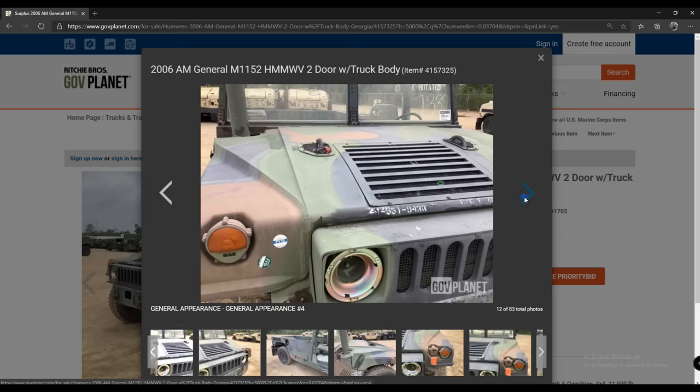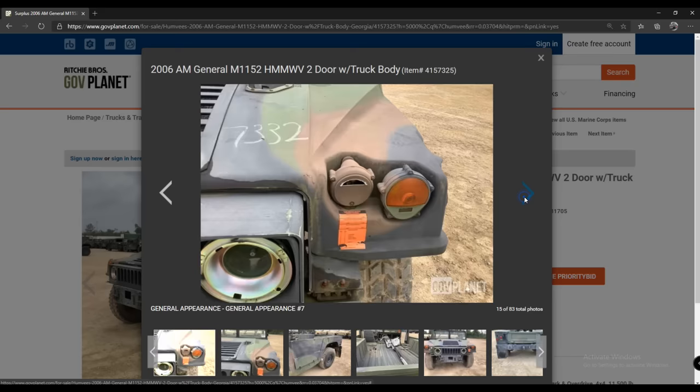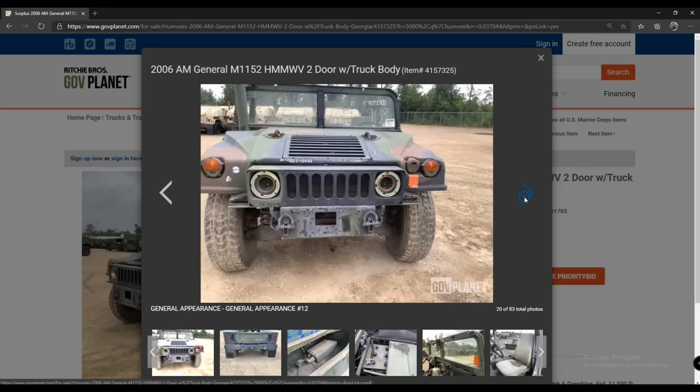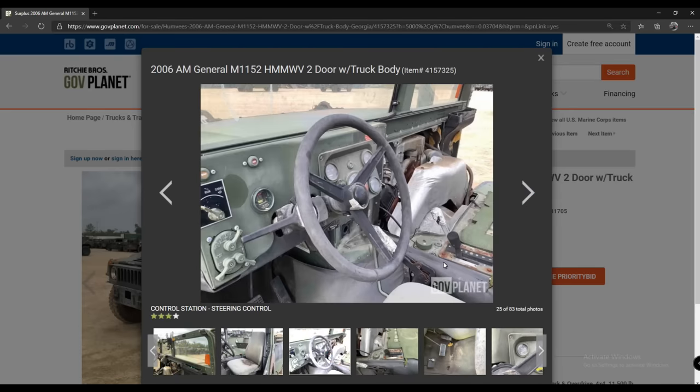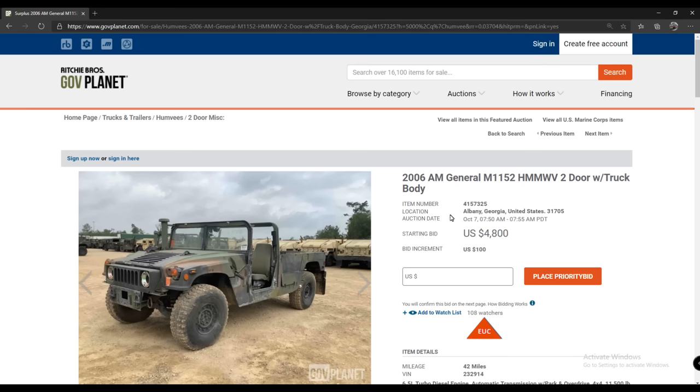If you just look at your pictures here and you get to the one with the shifter, you can see it has a P for park. That means it has all those things that you want. It has overdrive, it has park, it's got the 6.5.